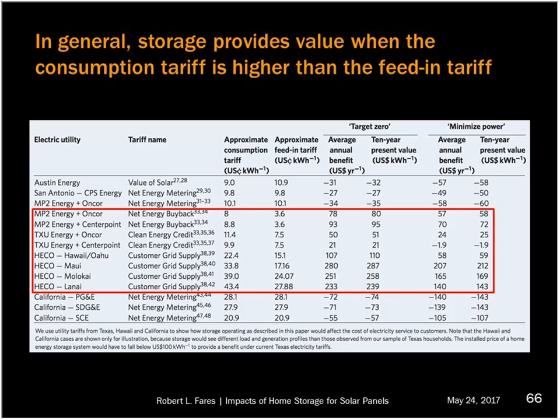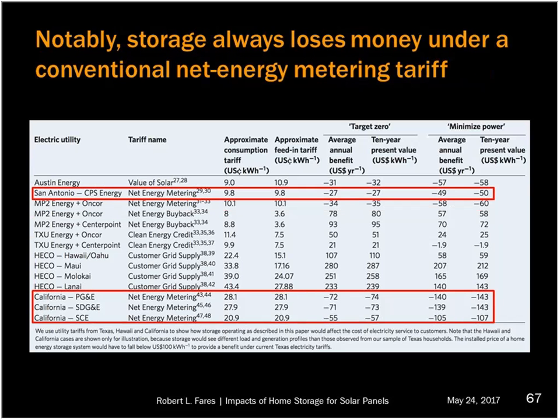And then in Hawaii, as I mentioned before, there are some pretty big deltas between the feed-in tariff and the consumption tariff, and so that can be pretty valuable. And then notably, from the places that we looked at where they have traditional net energy metering, this is where the consumption tariff and the feed-in tariff are exactly the same. In this case, because of the extra energy that's consumed by storage, storage is always a loser economically, and so it's costing you money. It's something pretty interesting. Of course, those net energy metering rates are probably going to go away for the most part soon, and storage maybe can be something to help mitigate some of those economic issues. But if you're under a net metering tariff, storage really isn't going to do a lot for you economically.